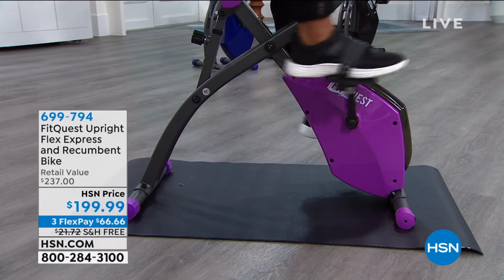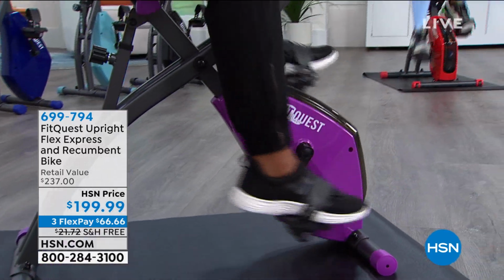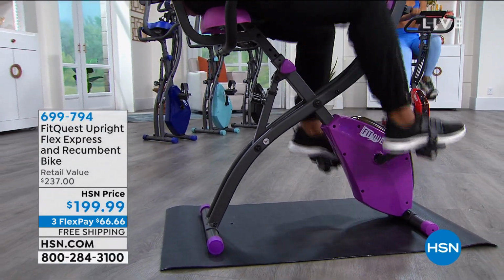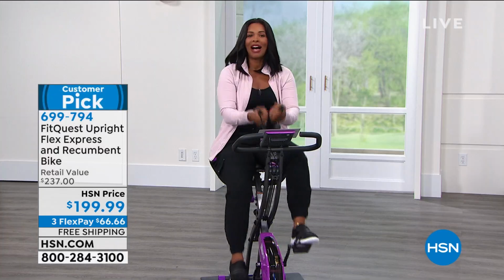Now, this bike, what I like is that it can be in the recumbent position, or it can be in the upright position. It's up to you how you feel comfortable, how you choose to exercise and start to get fit, start to feel more energetic in your body.